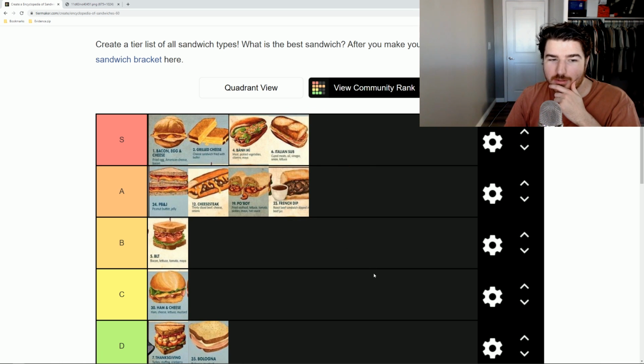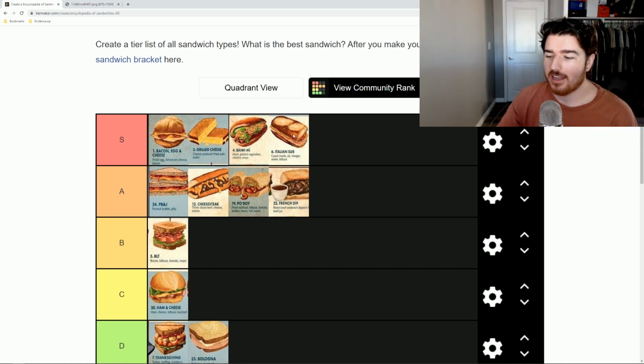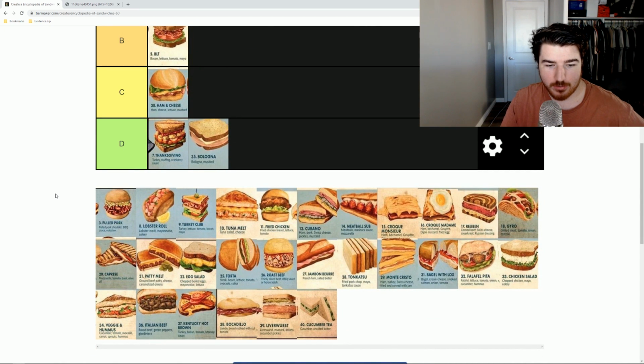The Italian subs are so good, right? It's such a strong sandwich. With these ingredients too, it's hard to mess it up in my head, but I guess it's possible. High floor, low ceiling. Yeah, it's such a great sandwich. It's so well-rounded to me. Italian sub's a beast. Okay. Let's go back down here.